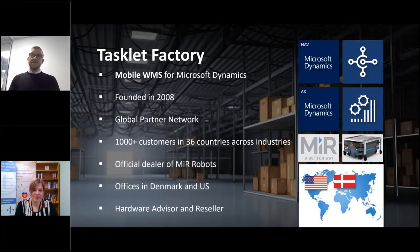At Tasklet Factory, we have this one core product called Mobile WMS. It's a data collection tool for your Microsoft Dynamics ERP systems, NAV, Business Central, AX, or supply chain management. You use a barcode scanner like this and our software. By using that, you get a really user-friendly way of collecting all your warehousing data and putting it really easily into the ERP system.